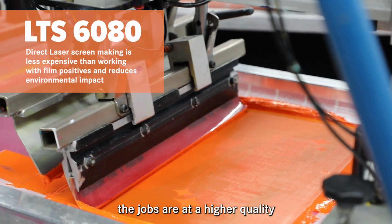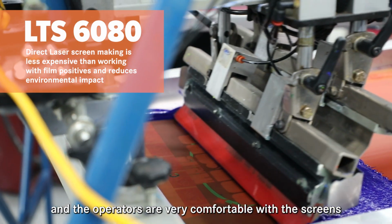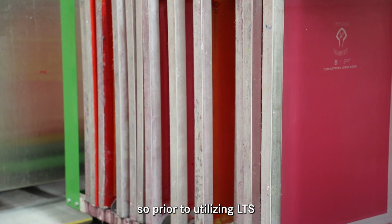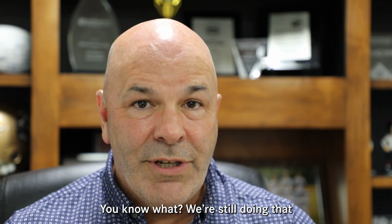The jobs are at a higher quality, and the operators are very comfortable with the screens. So again, the biggest win is actually on the production floor. Prior to utilizing LTS, we were burning 75 to 125 screens in a day. You know what? We're still doing that.